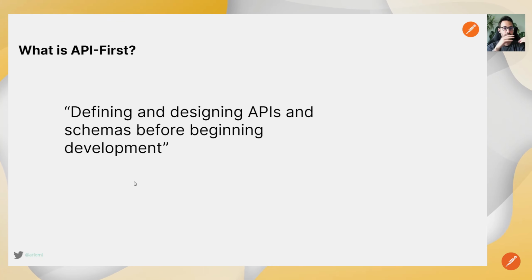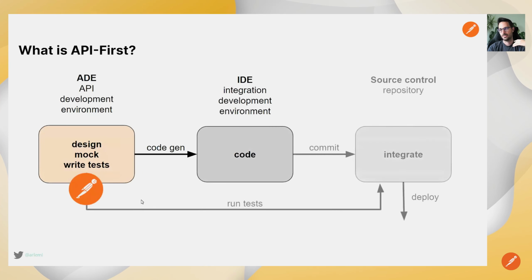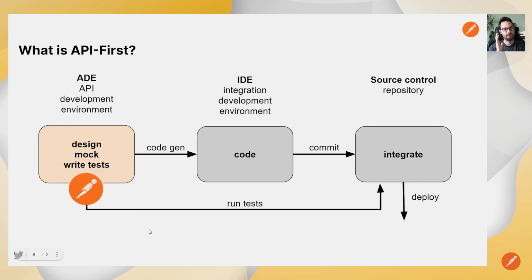It's discussing who's going to use your API, what they'll need, who's creating the API, what they need to provide. And then once you have that, you can get into these other phases. So you start with the design, and you can mock and write tests. Then you can move on to code generation, deploy, etc.